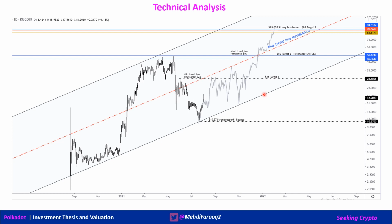But let's say if the price action challenges the mid trend line resistance of the channel. In this case, we have a price target of between $48 to $52. And this is also the all-time high and the resistance level we saw around March to May as well. So it could be interesting that this price target can be hit in the near term, because price does a mean reversion, and it can go back to its all-time high to test that price action.